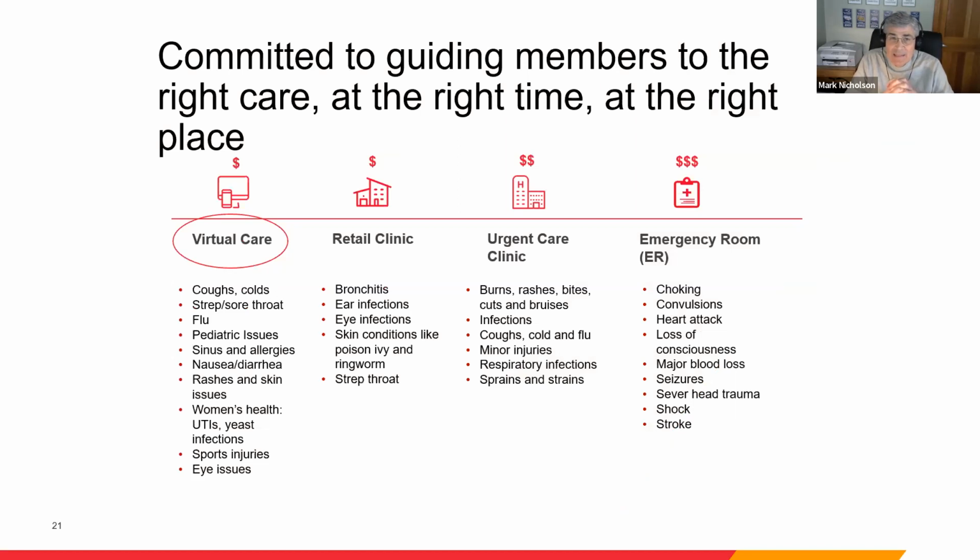A couple of other slides. We're committed to helping guide people to the right care at the right time. I think we all are aware, if you look over on the right, the emergency room can be very expensive. It's the place to go if there's a choking incident, convulsions, heart attack, obviously, but it's probably not the place to go if you have a cough or a cold or flu symptoms. So, virtual care visits and retail and urgent care clinics are much lower in cost for members to go to. And we certainly would encourage people to look at those lower cost situations where they could save money.